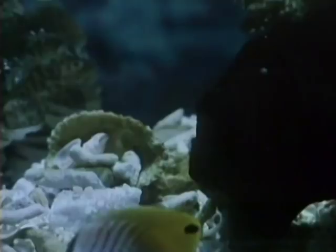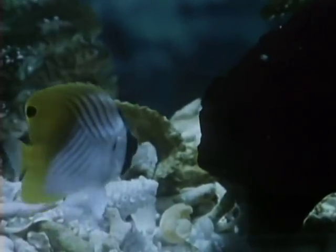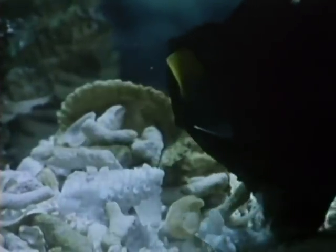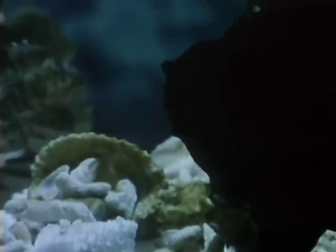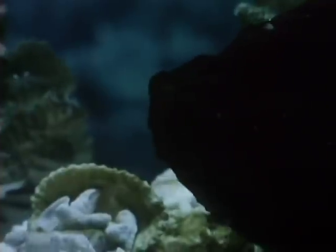Now in slow motion, the angler twitches its lure, attracting the attention of the butterfly fish. What we just saw happened in a fraction of a second. Let's watch it again, slowed down. The butterfly fish sees the lure and is attracted. It turns to get a better look. The angler's huge mouth opens explosively, sucking in prey and water alike.